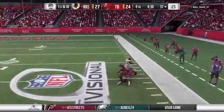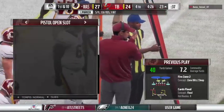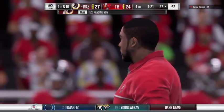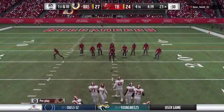Going up top. That's caught at the 25. And he finally goes down at the 23-yard line. Big yardage that time for the Redskins. And even 40 yards. And now a 1st down following that long gain.